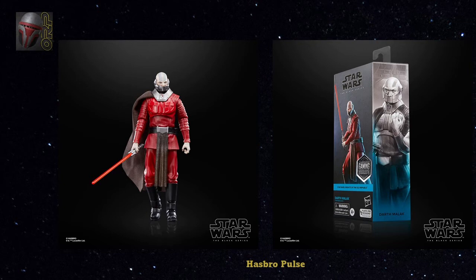So maybe they're doing this to spark some interest in the upcoming remake. It's hard to say, but definitely glad to be getting these characters. So now we've gotten Revan this past year coming out in the archive line, and getting Malak and Bastila as well. So now we just need the rest of the Ebon Hawk crew to be in Black Series form.